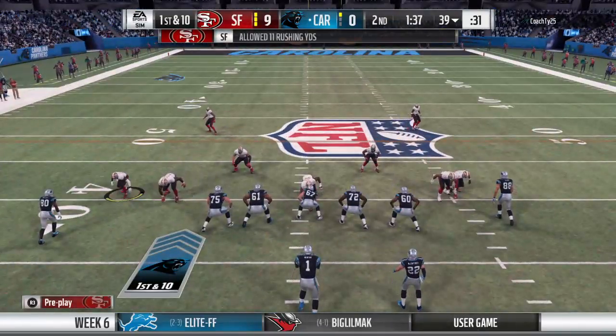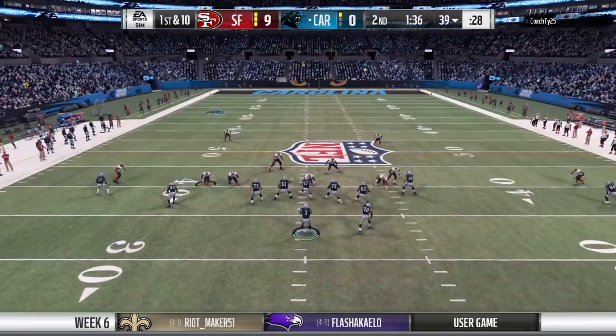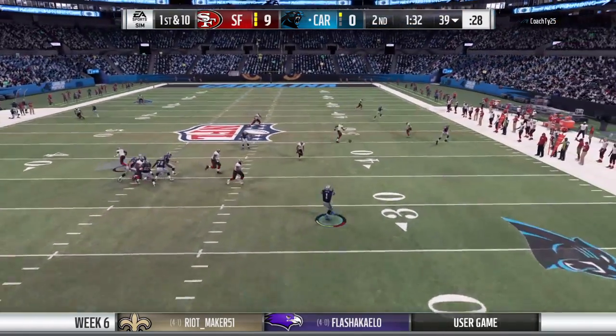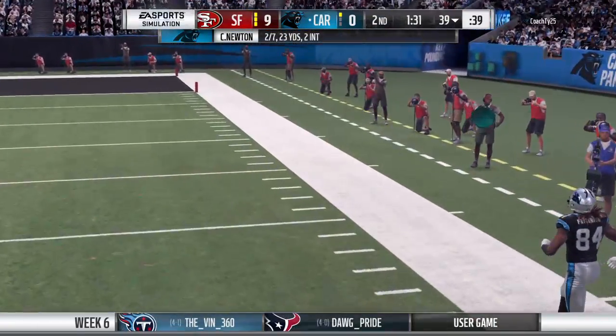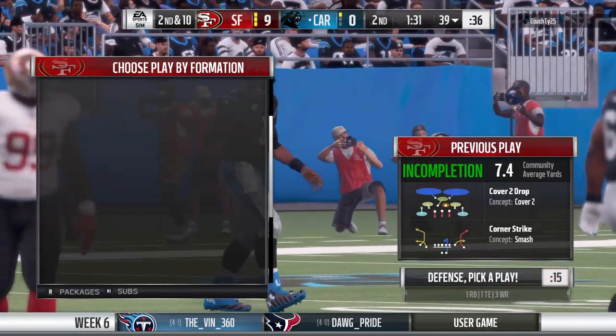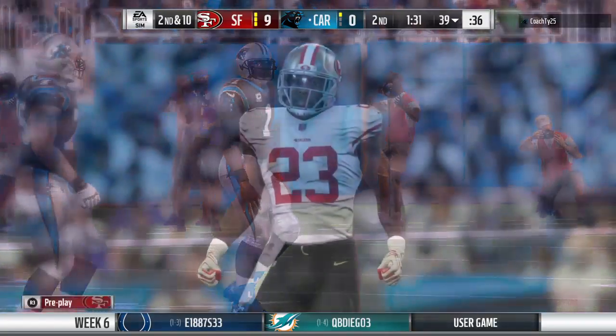Kind of seems like they've been sleepwalking and still sitting on 0 points. And it's not always making an adjustment. Sometimes it's just going back to what you know can work and finally getting it done. Escaping the pressure right. And too much juice. It'll be out of bounds, incomplete. Cordero Patterson, the one he was hoping to get it to. And that'll bring up second down.